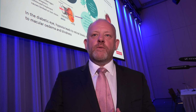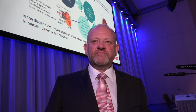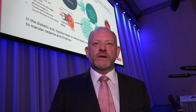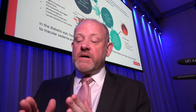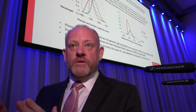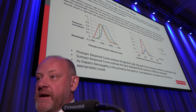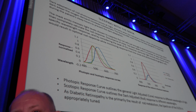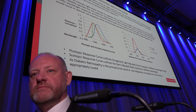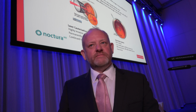So a specific wavelength? It's a very narrow wavelength, a very specific wavelength. It just emits that one, exactly. Yes. And that's the one that's needed. It's very narrow. You don't need any other wavelengths. Other wavelengths would start to activate other photoreceptors, and they would, if anything, activate the photoreceptors, and that's what we don't want to do. We want to suppress them. This is really important and revolutionizing.